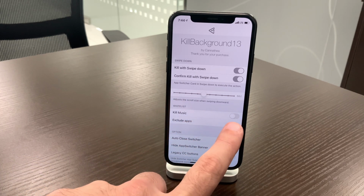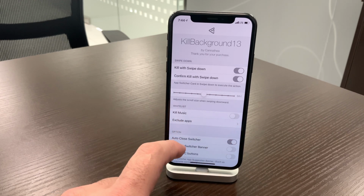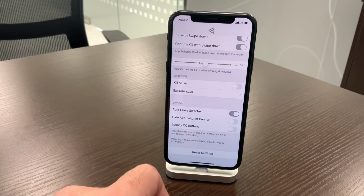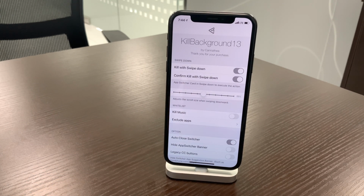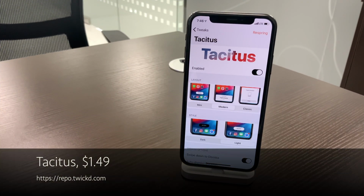You can exclude music. For example, I don't want my music to be killed when I do this because I might be playing it in my car. And you can select separate apps which you don't want to be killed once you kill all of the background. So these are very nice, neat features. Again, this tweak used to exist as a free version. Now it's very difficult to find a decent free version, so if you need this, I recommend you buy it for $0.99.